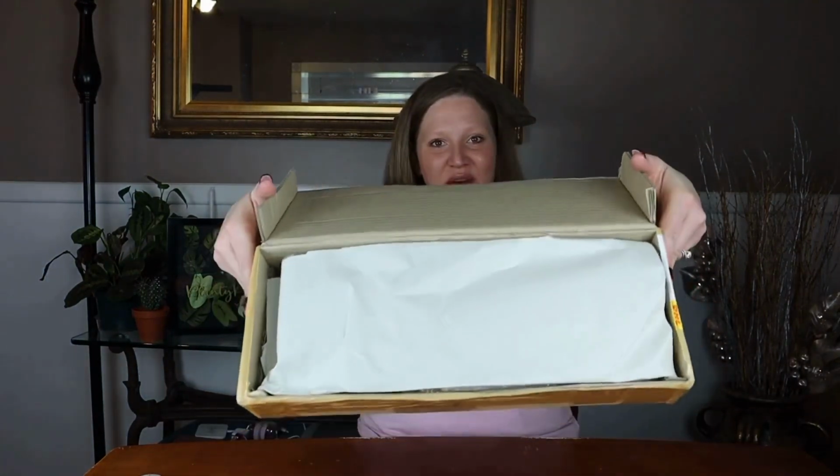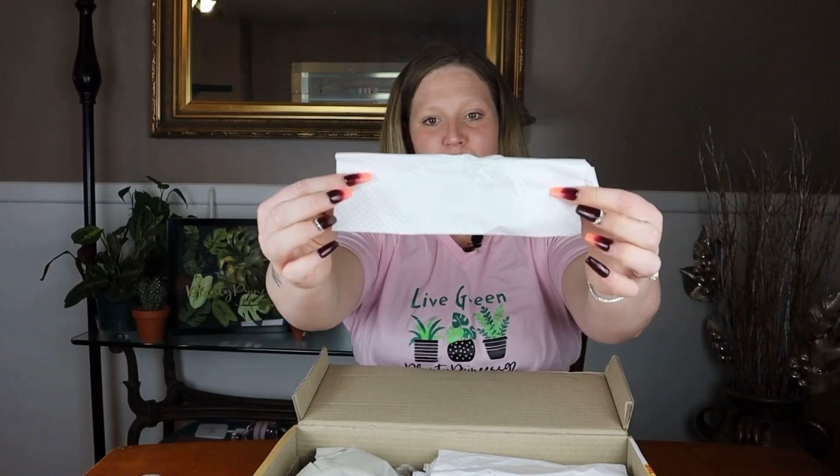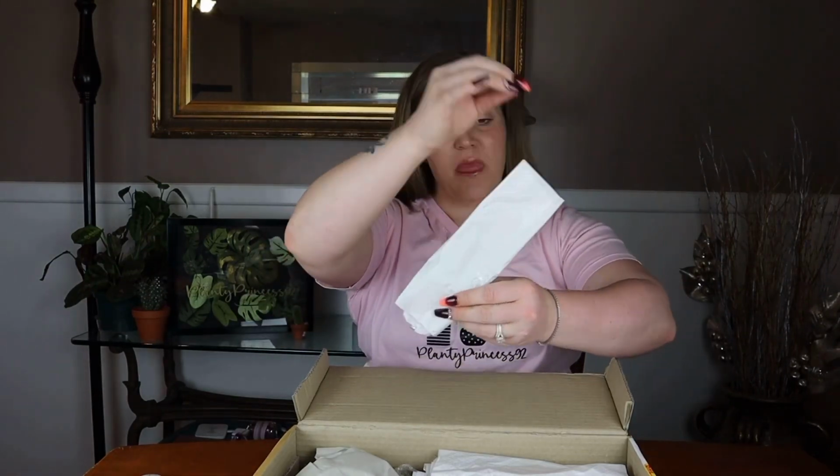All right, so as always, they have nice packaging, paper laying over top to just kind of keep them in place. We have some bubble wrap in this order, and then they're all individually wrapped in some paper. Okay, so now most of these Hoyas in this order are like letters and number named.